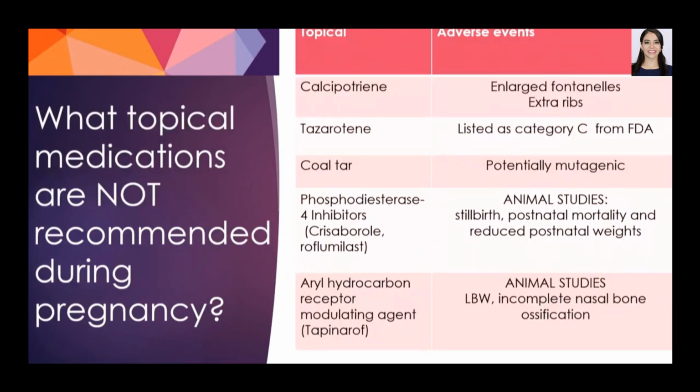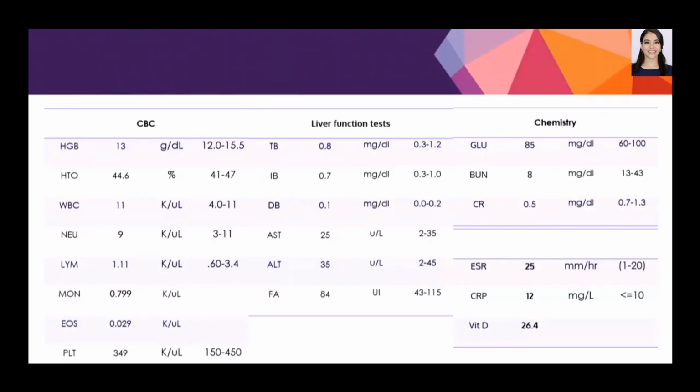So what topical medications are not recommended during pregnancy? Patients cannot use calcipotriene since it's been linked to enlarged fontanelles and extra ribs. Tazarotene, since we know it's a retinoid, it's listed as category C. Coal tar, phosphodiesterase 4 inhibitors, and tapinarof. And these have also shown some adverse events in animal studies.